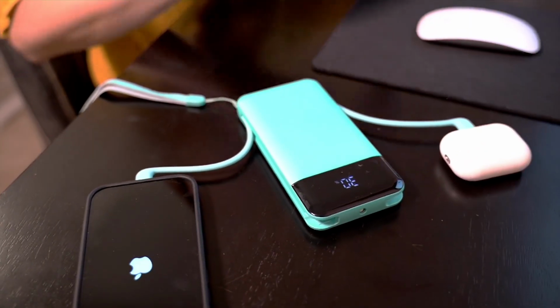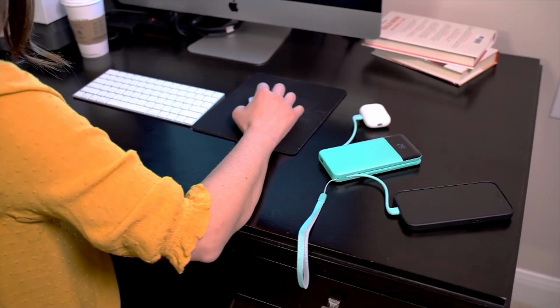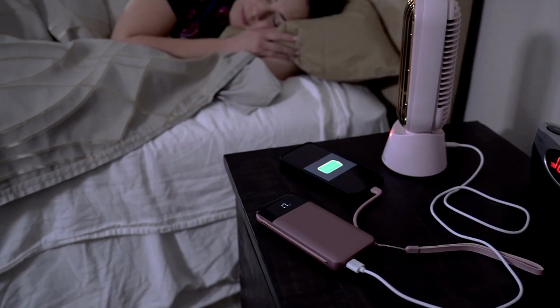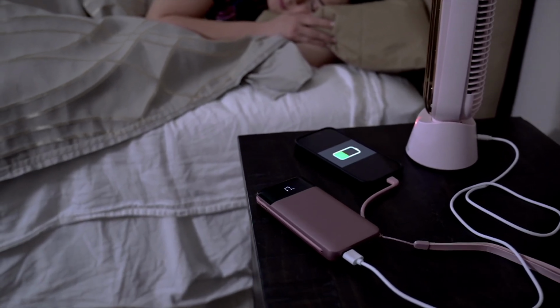But that's for the phones, right? It goes so far beyond that. Maybe it's going to be recharging your headphones when you're on that flight or when you're taking the train into the city. Maybe this is what you're going to use in a power outage, which we have been experiencing a lot in the last 2 weeks here in Pennsylvania.